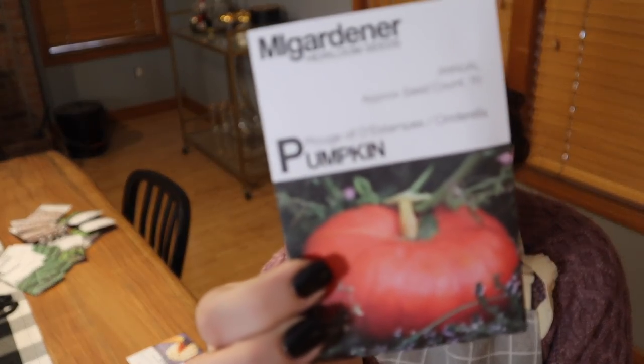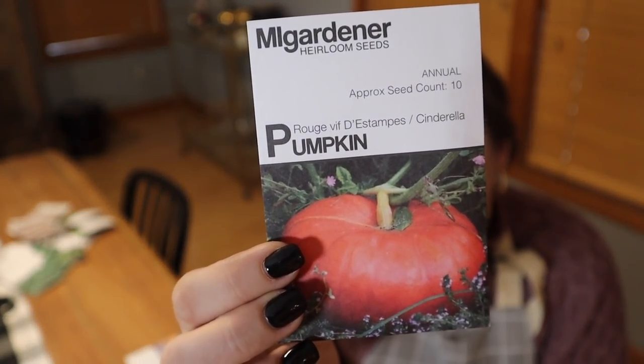I love growing winter squash. So we have a few varieties here that we're gonna be growing. I grew this variety last year, and I grew so many of these. I probably got 8 or 9 or 10 of them. I don't know. These are Cinderella pumpkins, very prolific, super easy to grow.